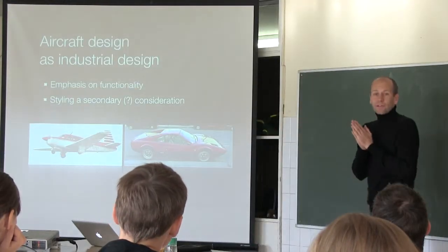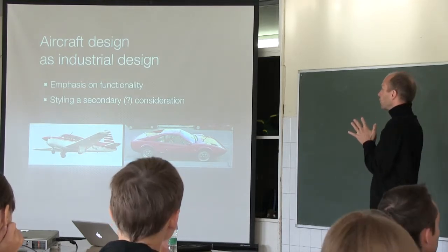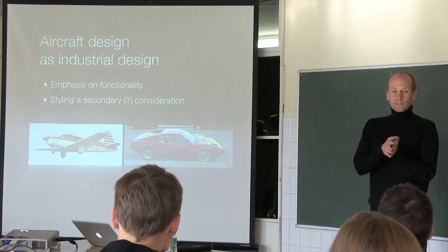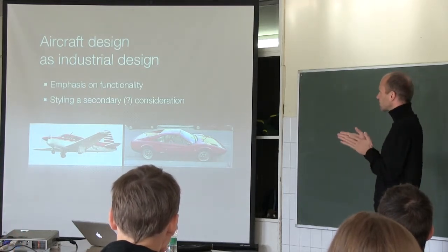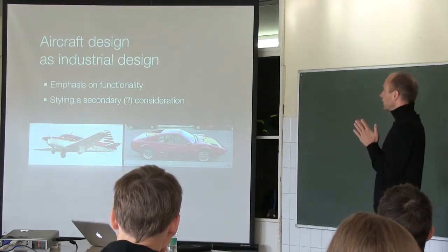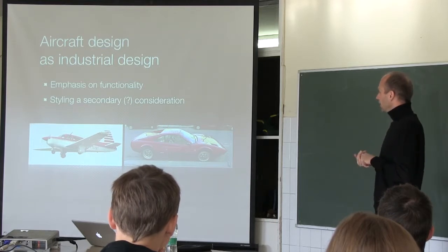But right now, aircraft is an industry just like any other, so let's consider it from the point of view of industrial design. How to view it from the point of industrial design and compare it to similar industries. So, clearly, in aircraft design, emphasis is on functionality. Obviously, we want the aircraft to fly well. Styling is usually just a secondary consideration.